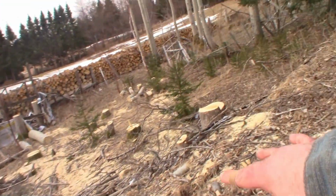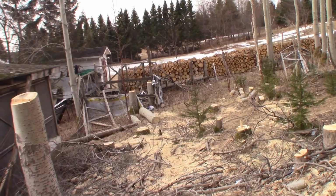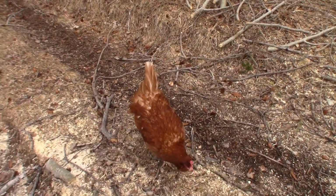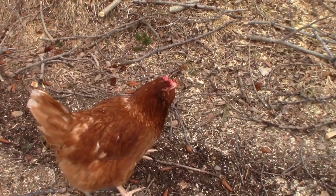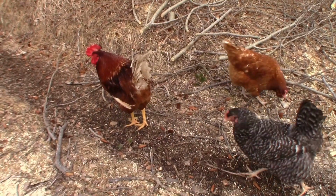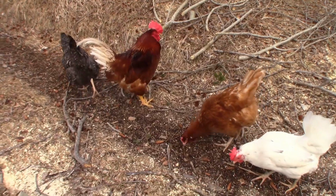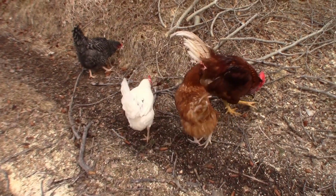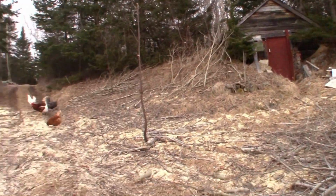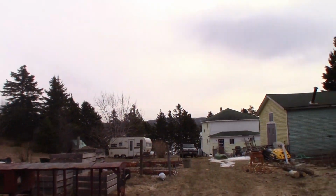I'll be building a pen around here this summer. Like I say, if you put anything out of the ordinary, then they get skittish. Got a lot of cleanup to do, as you can see. Typical for a place to get a lot of snow.